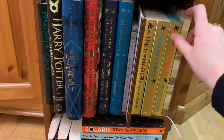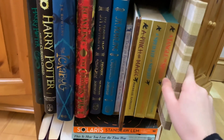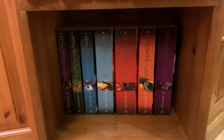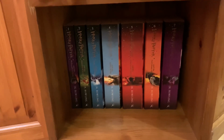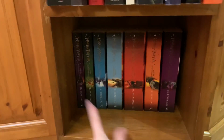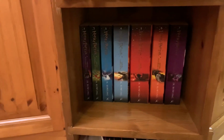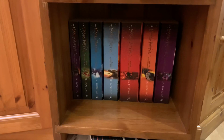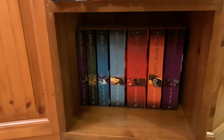And before I move them all off, I will take off this because this is just a notebook, so ignore that. Okay, so behind all of those, I don't know if you got a vibe when you saw which ones were in front, but this is the Harry Potter shelf. Now I do have the original versions of these, but they're not technically mine, they're my brother's. So I bought these a couple years ago, and I do actually really like the editions. I think the front covers are really nice.